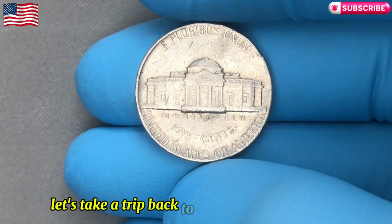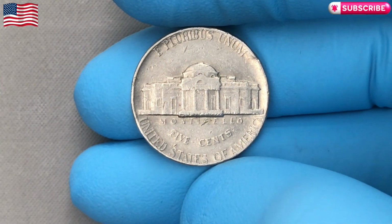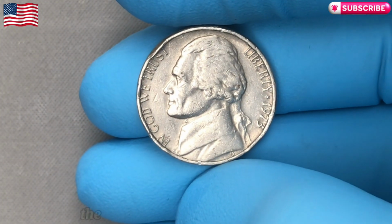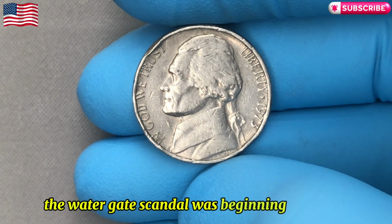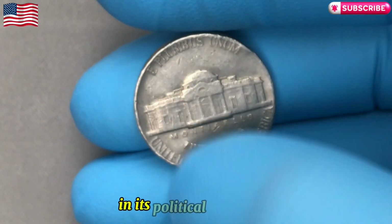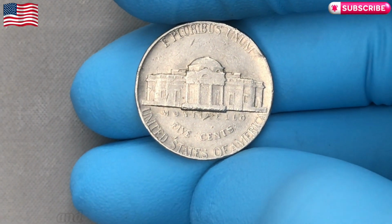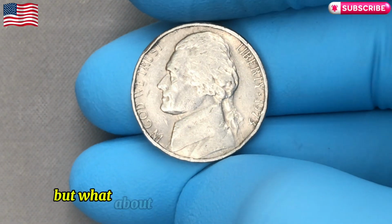Let's take a trip back to 1973, a year full of significant historical events. In the United States, the 1970s were a transformative period. The Vietnam War was winding down, the Watergate scandal was beginning to unfold, and the country was experiencing major changes in its political landscape. It was also a time of economic uncertainty, with inflation creeping up and the US dollar undergoing shifts in value. But what about coinage?